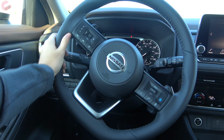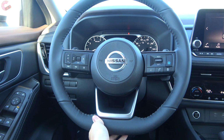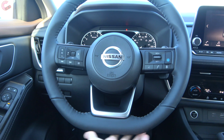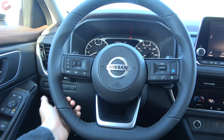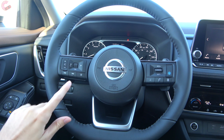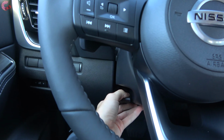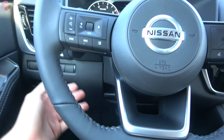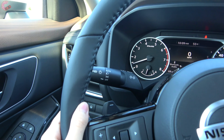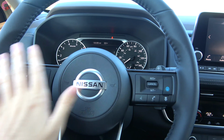Now, coming back to the steering wheel itself, really like this design. This is a new design for Nissan. It is flat bottom across all of the trim levels, and it will be leather wrapped as well as heated if you choose the SL, Platinum, or this SV with the premium package. As far as the wheel itself, it is going to be manual tilt and telescoping, and you will also notice that we have brand new switchgear for the turn signal, wipers, as well as all the buttons here on the steering wheel.